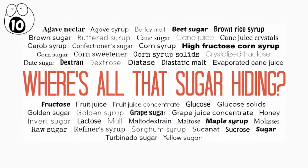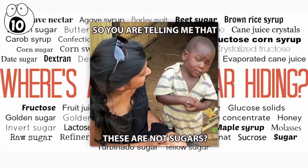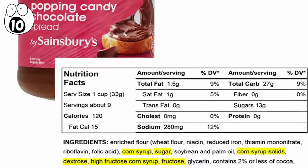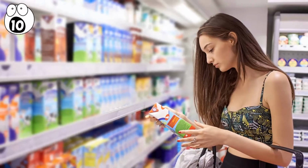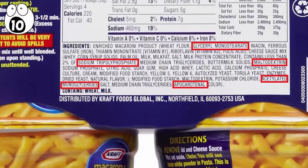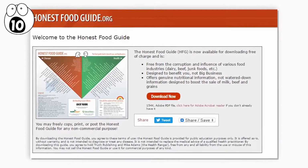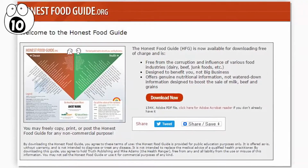A product that is high in sugar, for example, could be further divided into sucrose, corn syrup, brown sugar or dextrose, and as long as each of these types of sugar are small enough, none of them will appear at the top of the ingredients list, giving the impression that a product is healthier than it actually is. Using technical or scientific language can also be used to hide potentially unhealthy substances. Thankfully, some organisations like The Honest Food Guide have downloadable guides to inform and help customers make healthier decisions.